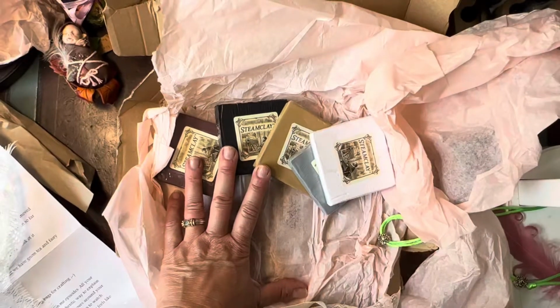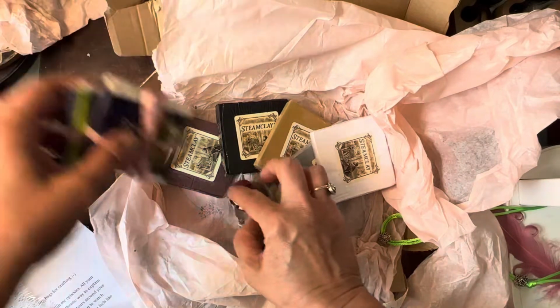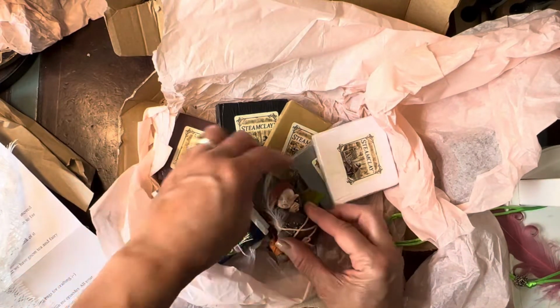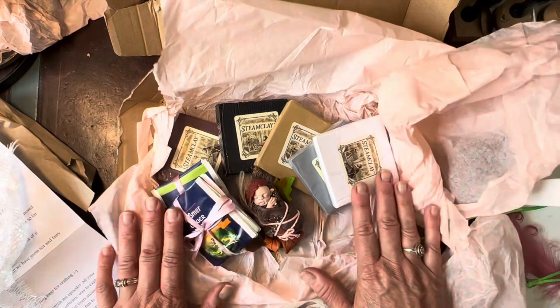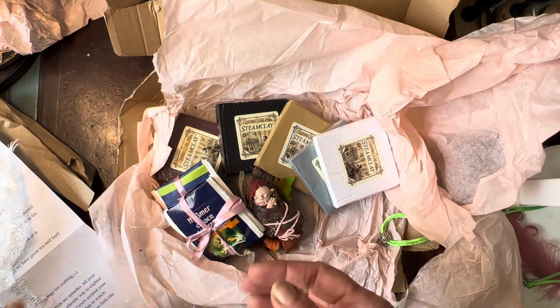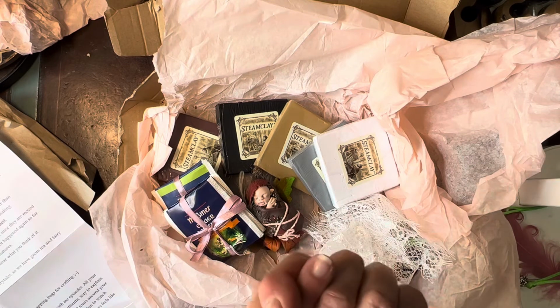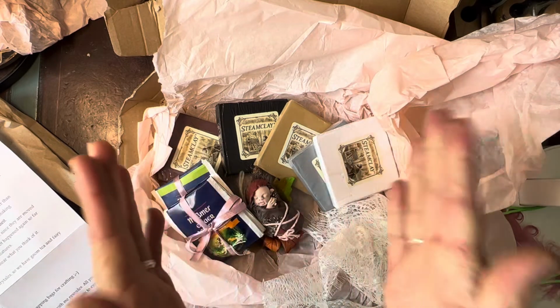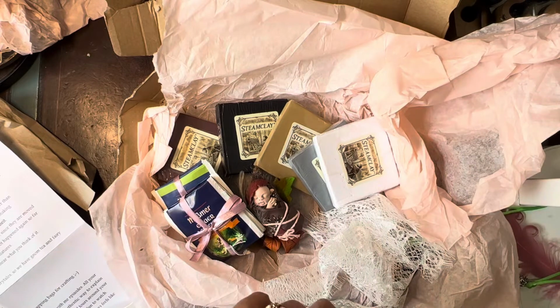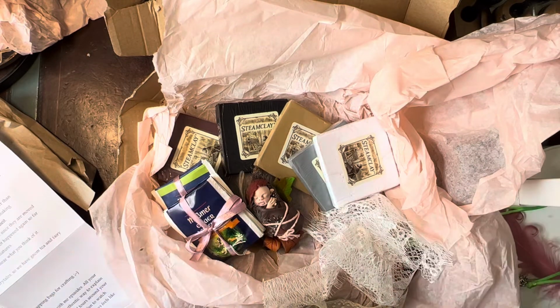I am so incredibly grateful for the gifts, for the thought, and I can't wait to work with it. Jutta, you are so talented and so clever and so generous. And thank you, thank you, thank you, thank you so much. I don't even know what to say. I'm actually speechless over this package.